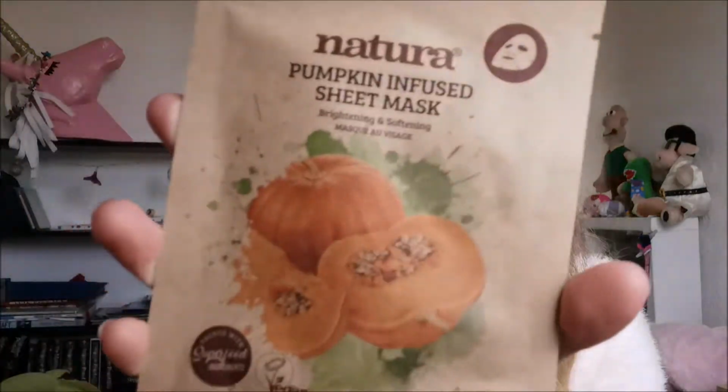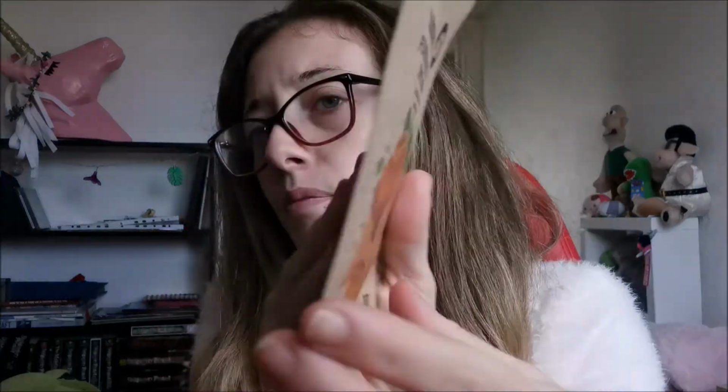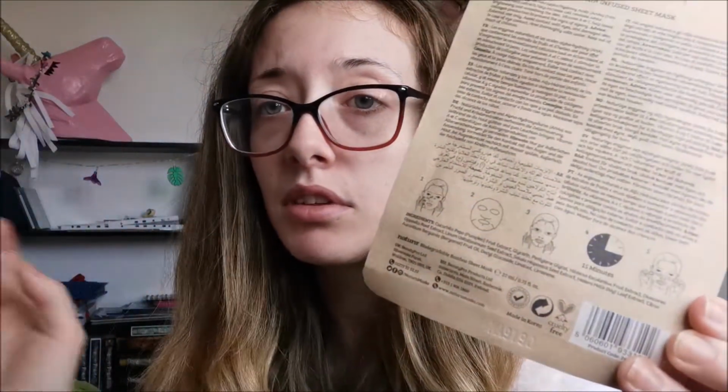And everyone loves a sheet mask because you look like the devil when you wear them. So it's brilliant all around. So I am really intrigued to try this one because who doesn't love a sheet mask?